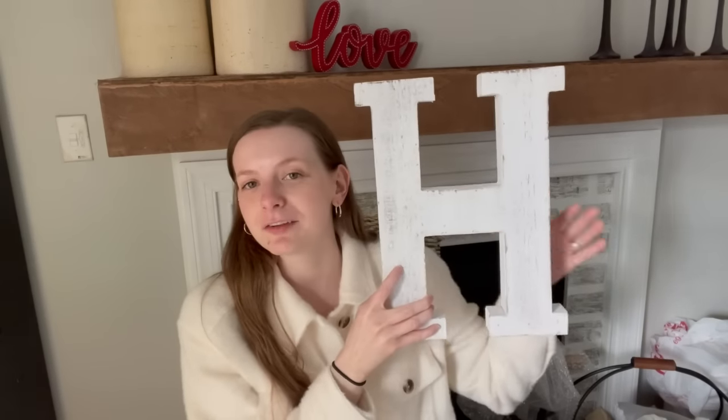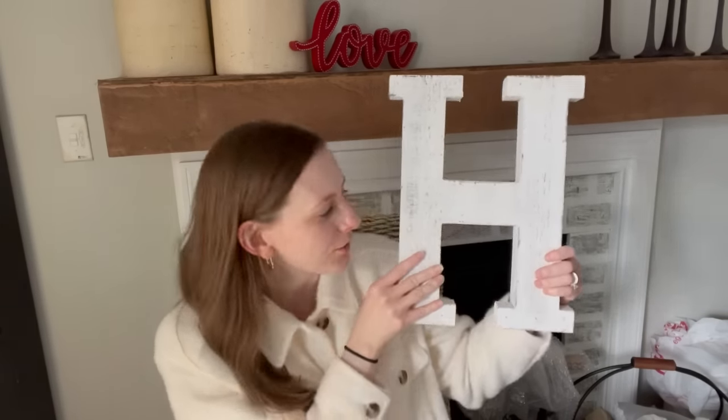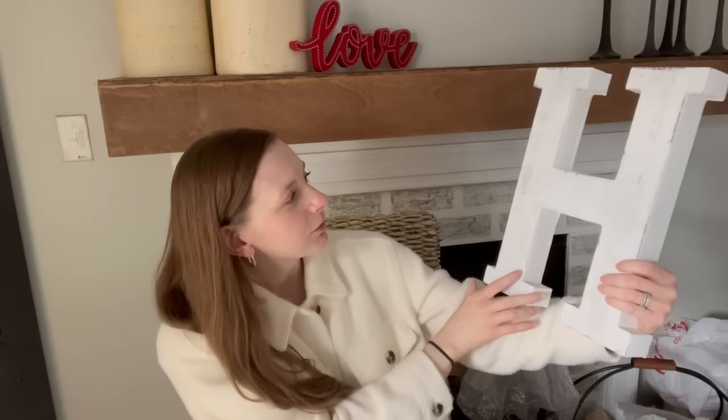I've been eyeing this up, and honestly, I could do so much with this. I think it's really cute. Just because I'm proud to be a herring. I'm so happy to be getting rid of my family's last name, but a story for another day. But I just love H stuff because it just reminds me of being with my love. So I got an H for us to use.